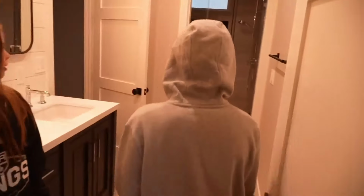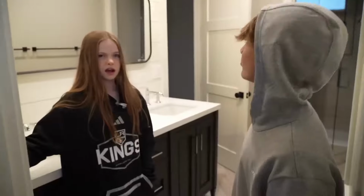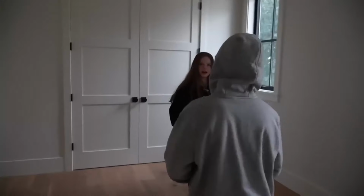Okay. This is the upstairs. Then this is the bathroom. How many bathrooms and bedrooms is that? I think. She doesn't even know. Four bath, five bed, I think. This is my bedroom. Nice.